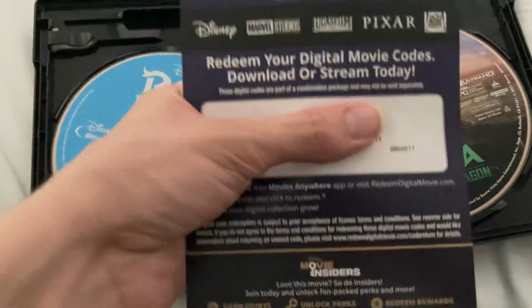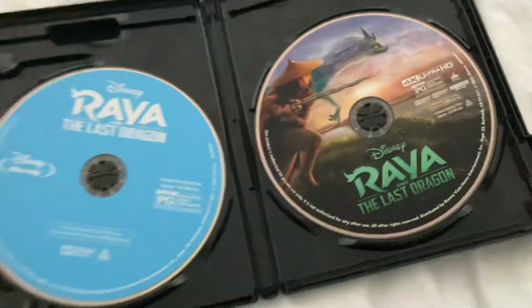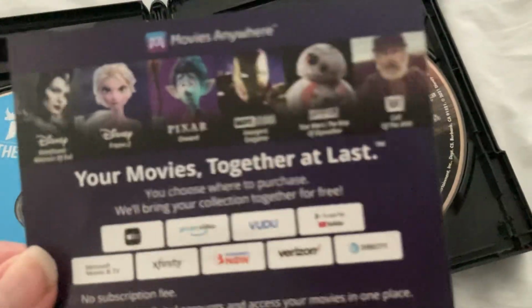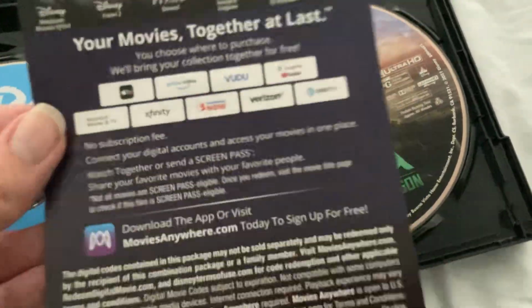And here's the Movies Anywhere card where there's a code, which I'm hiding because I can use it for my Movies Anywhere. And these are the Movies Anywhere codes.